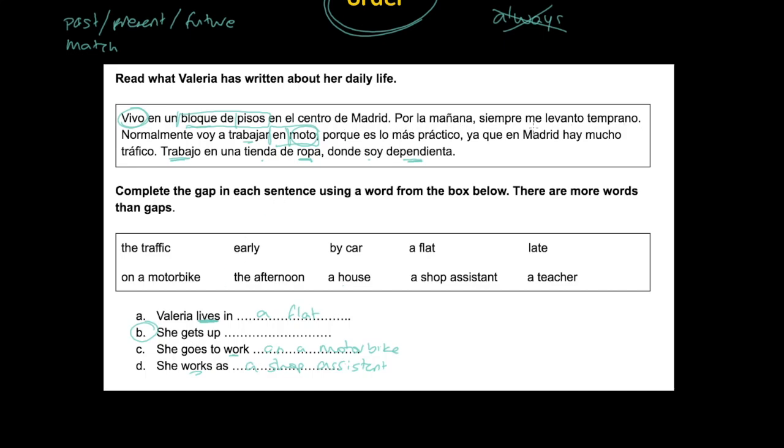So por la mañana me levanto. Okay, yes, me levanto, that's I get up. I remember now. And my options are late or early. So temprano, okay, I know that late is tarde, therefore temprano is going to be early. Can you see how I've been able to isolate to find my answer, because I had the answer from before and the answer from after, and that narrowed down the bit of text where the answer to the second sentence could be. So use that.